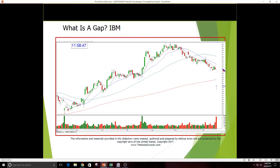Now go over here to the right. It closed here around 170 something at 4 o'clock. Now IBM had earnings. So in the morning at 9:30, the stock opened here at a very different price. It ended up gapping down $8 plus. So you see here it opened around 161 ish. So this is a gap.